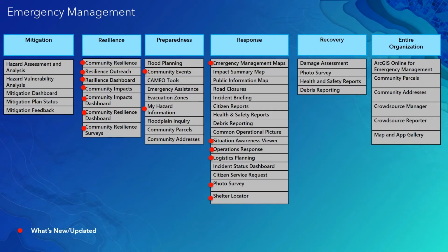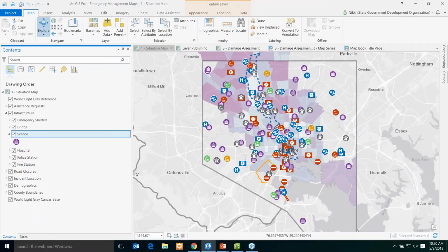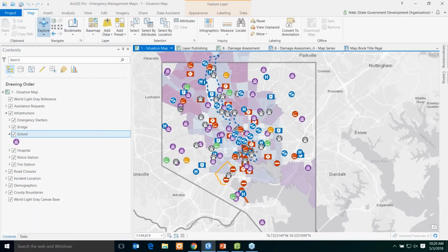The baseline of our solutions was driven by you and your colleagues. So we want to hear about what works well and what doesn't. But in essence, this is what you can get to today from our solution site, which Jeff will show you later. Having said that, I'd like to dig in a little bit and show you a number of solutions that we incorporated as part of our offering. The first of which is our emergency management map solution.